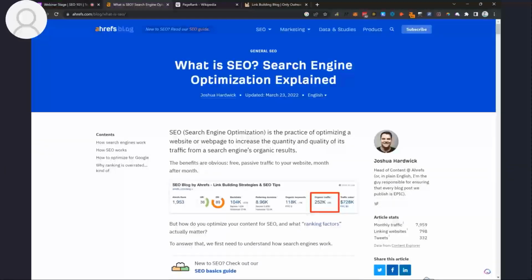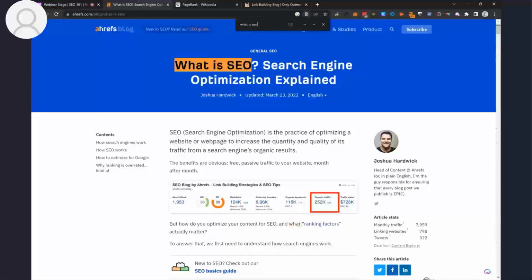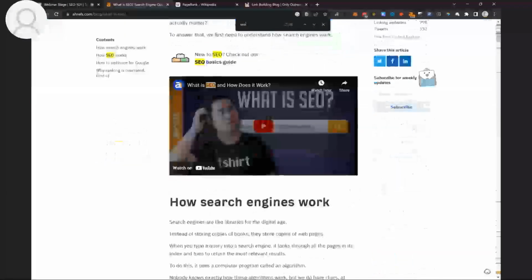They're trying to rank for the term "What is SEO?" Well, they have "What is SEO?" in the title, so Google knows that this article is about what is SEO. Or they have topics like how search engines work, how SEO works, how to optimize for Google, and it goes on and on. And they mention SEO 28 times within the article.